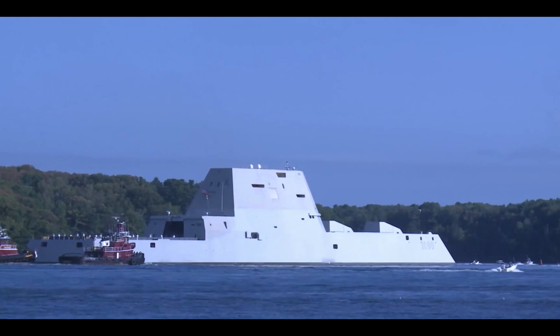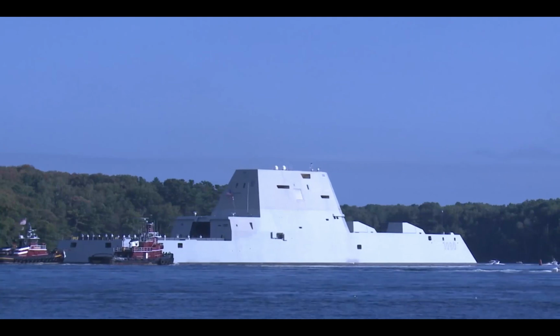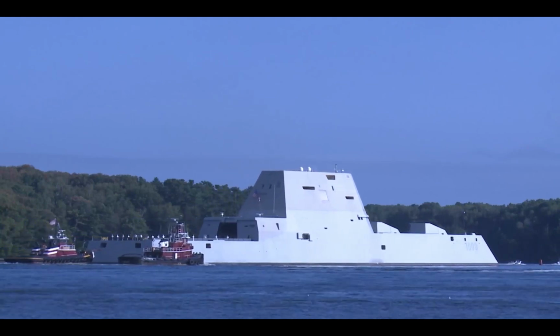And so it's no secret that the United States currently only has 3 of these ships, with 2 of them still in active development, and really only 1 in active deployment.